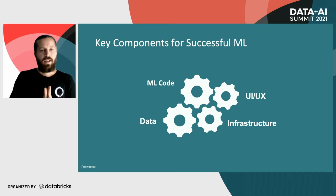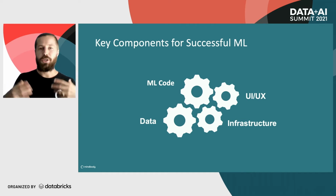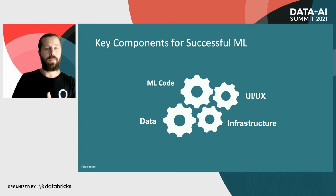For example, an engineering team might focus heavily on the ML code and build some really great models. But if they don't take the time to consider something like UI, it will have a really large impact on the usability and effectiveness of that effort as a whole. In our case, we really realized that we needed to focus on those bottom 2 elements, our data and our infrastructure. We all know that with data, right, clean, quality, representative data can really be a deciding factor between a good and a bad model.